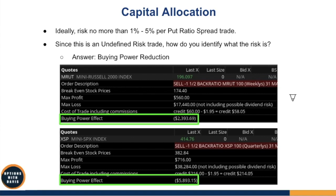Okay, so let me just explain to you ideally what you want to do. First of all, you do not want to risk more than 1% to 5% per put ratio spread. All right, so ideally this is the max you want to go. If you have a smaller account, then you have no choice but to really only reach up to 5%, or in some cases maybe even 10%. That's really the max you want to go. So since this is an undefined risk trade, how do you identify what the risk is? How do you calculate this 1 to 5%?